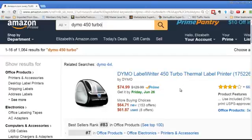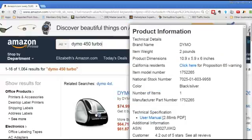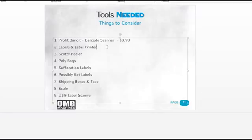You can go with these Dymos, and then they come with a kind of a beginner's roll of these labels, but after that you can buy them on Amazon. And like I said, I cannot live without this little Dymo. It is the best tool that there is. So that's the Dymo setup. The Dymo will run you about $75 if you decide to go that option. If not, like I said, you can go with the option of the laser printer if you already have one, and then just get yourself a bunch of Avery labels.